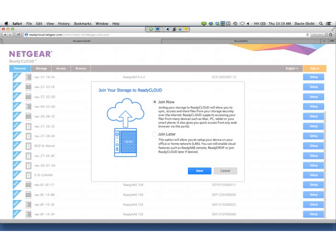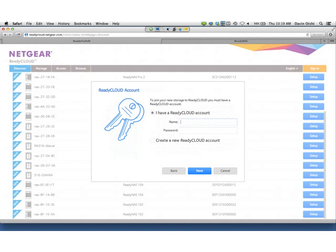So you can either join ReadyCLOUD now, or you can join later. What is the difference? So initially, if you join the ReadyCLOUD mode, what we're going to do is pre-configure it for ReadyCLOUD sharing to allow you to remote access the box, turning on features such as ReadyNAS Remote in the background. If you join later, that pretty much means you're going to set it up locally, and there's going to be no difference to how you set up or access your box from the current generation of ReadyNAS products. So I'm going to go and show you the ReadyCLOUD workflow.